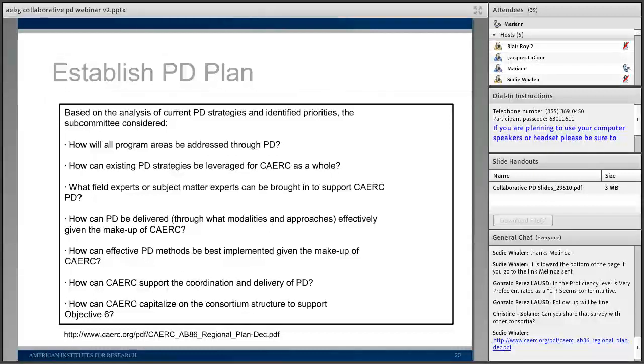And those questions were, how will all program areas be addressed through PD? How can existing PD strategies be leveraged for CARIC as a whole? What field experts or subject matter experts can be brought in to support CARIC? How can PD be delivered? What modalities? Face-to-face, online, like we're doing today, something different? How can effective PD methods be implemented given the makeup of CARIC?